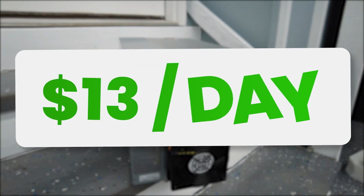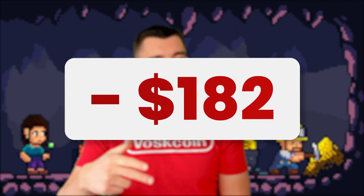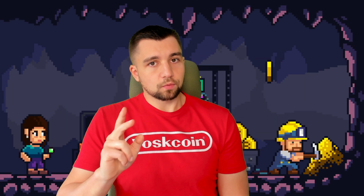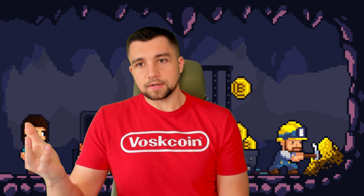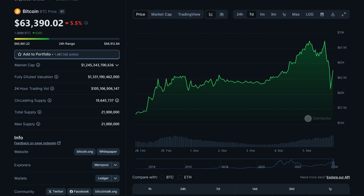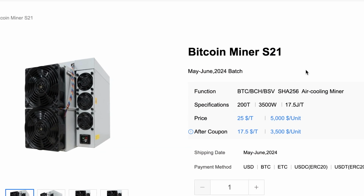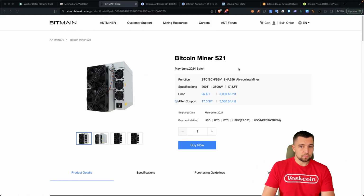So I'm clearing $13 in profit, which means that having this down for 2 weeks cost me about $182 in lost mining profitability. It also cost me $20 to send this back. So, I'm essentially out $200, which sucks. And with the way that Bitcoin has appreciated in price, I'd actually be up a little bit more than about $200. The good news is, right, the Bitcoin miner, that's how they simply dub it these days on Bitmain's site, is profitable post-halving with the current metrics.